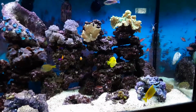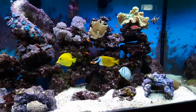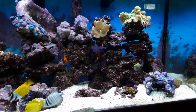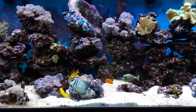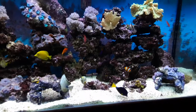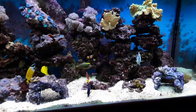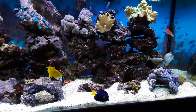But I have tank cleaners in here too. But even they cannot clean everything if you're constantly throwing food in there and they're full and they can't eat no more. Then the next thing, you have food all in the gravel, it's decaying. And with decay comes phosphates, nitrates, silicates, etc., which fuels negative algae.